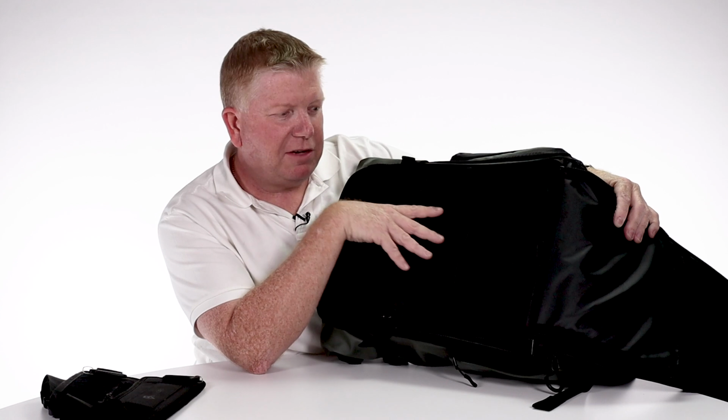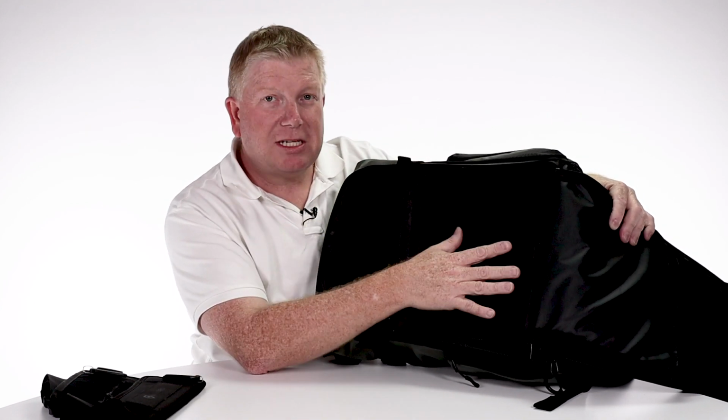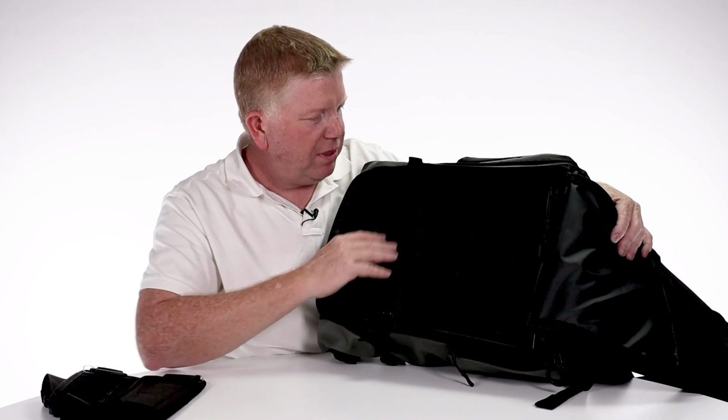I found I couldn't put my 70-200 in here with the DSLR, so I'd need a bigger internal unit to be able to do that. My mirrorless camera though fits in here with room to spare. So my Fuji mirrorless setup fits in here without any problems.